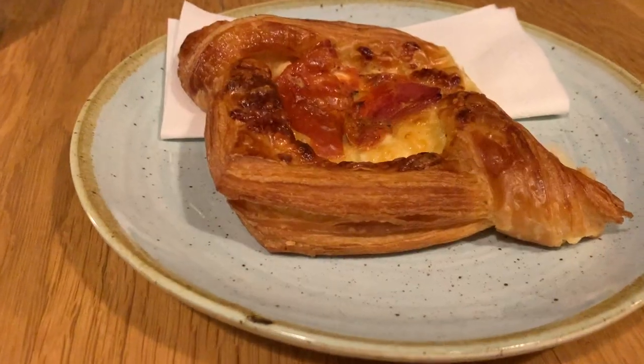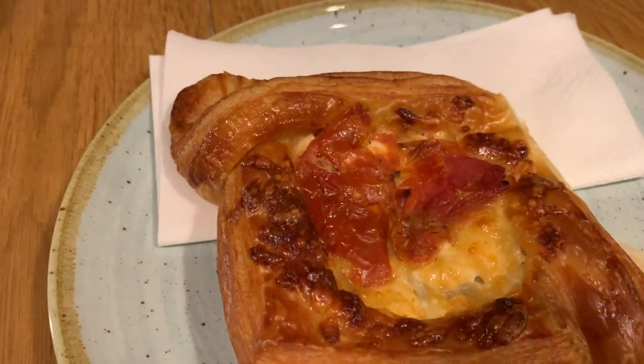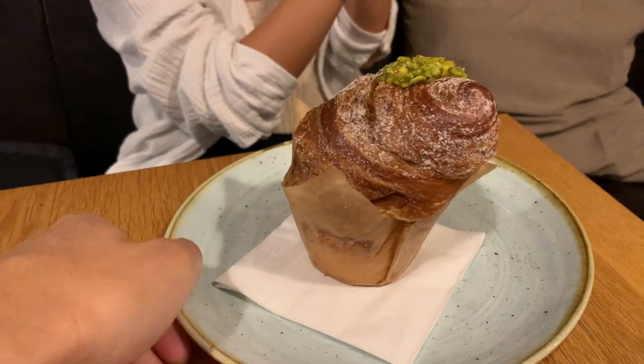Both pastries were really good. I thought Yunji's savory one, the feta, was bomb, and my Cruffin with pistachio, that's such a good combo. My only critique, and it didn't affect us, is we got there at like 8:30. They open at 8, and I got the second to last pistachio Cruffin. So I'm not sure what time you'd need to go to get lucky enough to get that.